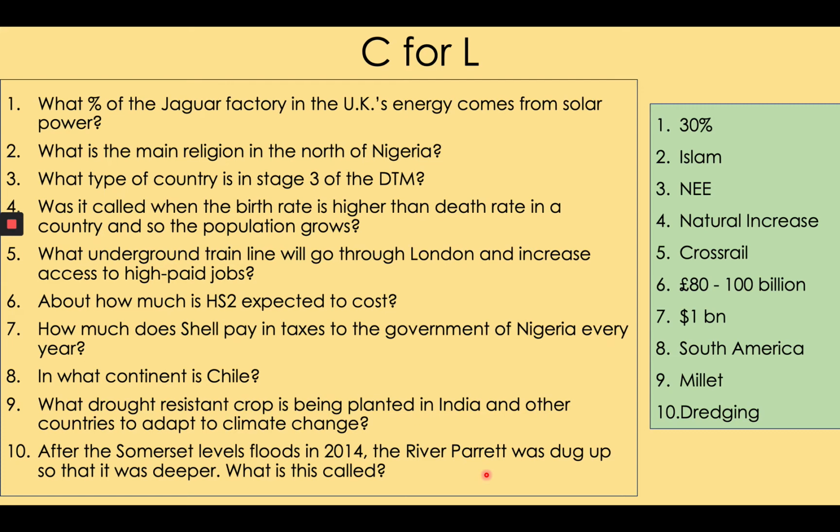To introduce this final lesson on the UK's transport infrastructure, I'm going to show you a photo and I'm going to show you some questions around it. Look at the photo and use the knowledge that you have to try and answer the questions. Go for it.